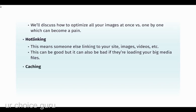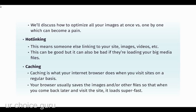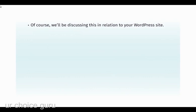The next thing is caching. Caching is essentially what your internet browser does when you visit sites on a regular basis. Your browser usually saves tons and tons of images and other files, HTML files and CSS and other files, so that when you go back to that website at a later date, it's already sitting on your computer, and therefore it loads super fast. You can do the same thing with WordPress, but you need to tell it to do it a certain way. Of course, we'll be discussing this in relation to your WordPress site.